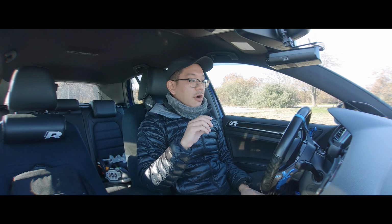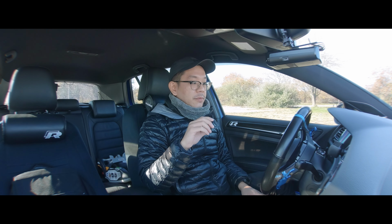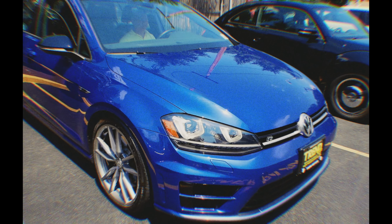All right, guys, so we are in the car. Right now, I just want to start off with the current state of the vehicle by telling you the mileage as a long-term review. Right now, I have about 46,688 miles to be exact since July of 2017 when I first picked up the vehicle.